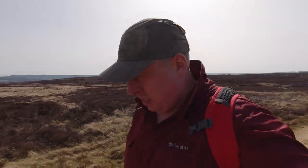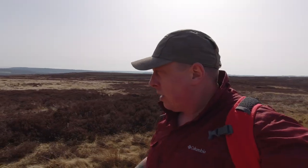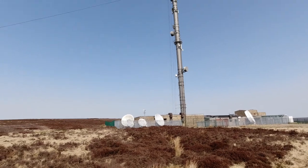So yeah. It's been a lovely day so far, lovely and warm. At least we've got a bit of a breeze up here now. But unfortunately, as I've said before, it's the moors, so there's not a massive amount to look at. Except a big mast.